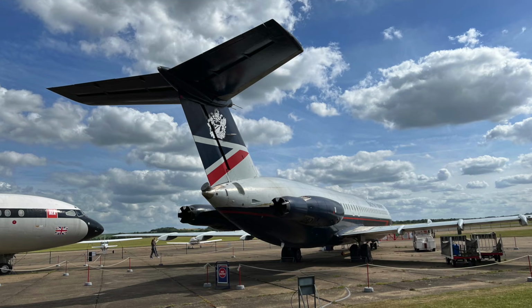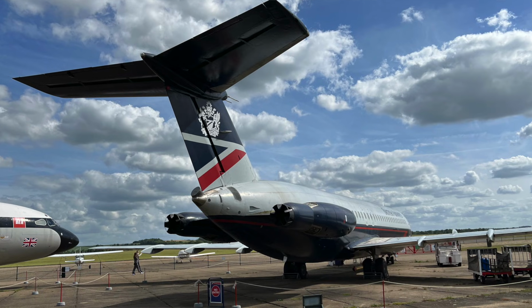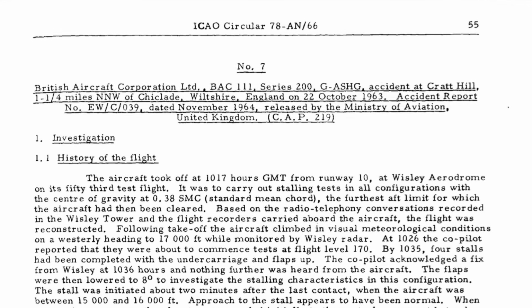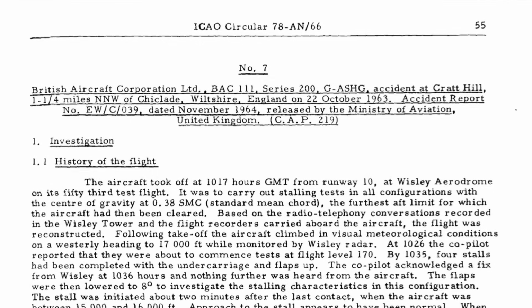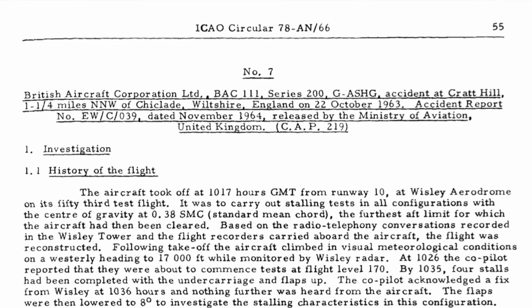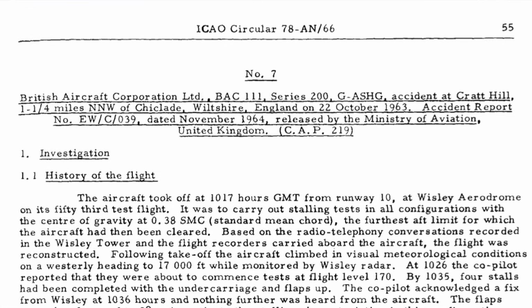While Boeing were flight testing the 727, another T-tailed airliner was undergoing flight testing, the British Aircraft Corporation 111. On the 22nd of October 1963, BAC 111 Gulf Alpha Sierra Hotel Gulf was undergoing stall testing 15,000 feet above Wiltshire. On the fifth test of the day, with flaps at 8 degrees, the crew lost control of the aircraft, which reached a massive angle of attack of 40 degrees at one point, before descending rapidly in a flat attitude, smashing into the ground about 90 seconds later. All 7 crew were killed.